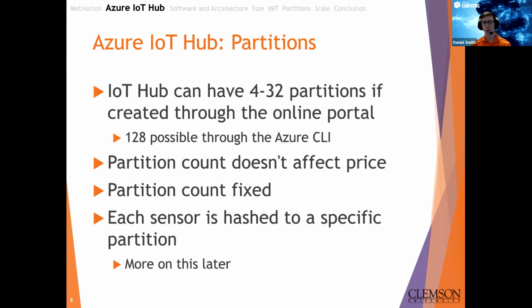And lastly, a big part of IoT Hub's design is their partitions. Partitions are the event logs that receive data from sensors that read the data. IoT Hub can have anywhere from 4 to 32 partitions if you create it through the online portal. Although do note that you can actually provision up to 128 partitions if you use the command line interface.